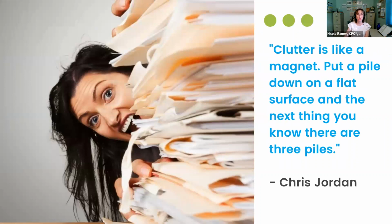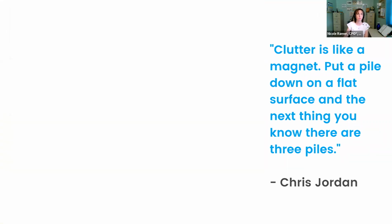All right, so for those of you who are extremely stressed or even moderately, this image should resonate with you. Clutter is like a magnet. Put a pile down on a flat surface, and the next thing you know, there are 3 piles. Simply put, clutter inspires more clutter. It's no wonder why it causes so much stress.